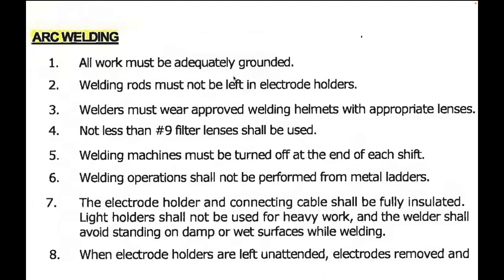Welders must wear approved welding helmets. We will provide you those. If you want your own, it has to be approved by the safety manager. And welding machines have to be turned off at the end of each shift. Welding operations shall not be performed from metal ladders like we just discussed earlier. The electrode holder and the connecting cables must be fully insulated. Sometimes even a little extra electrical tape comes in handy.